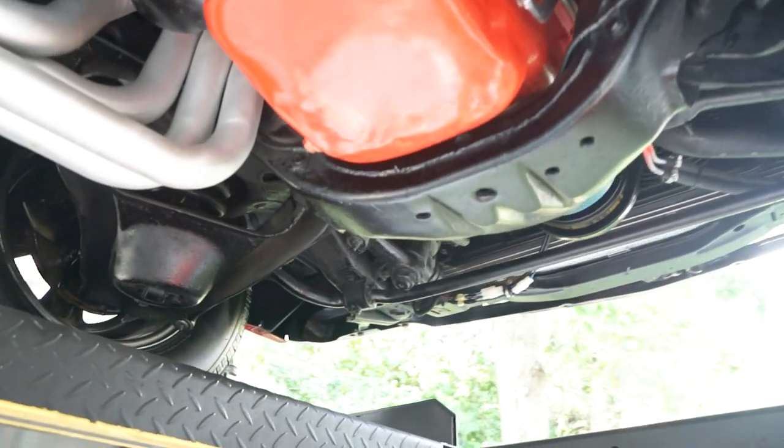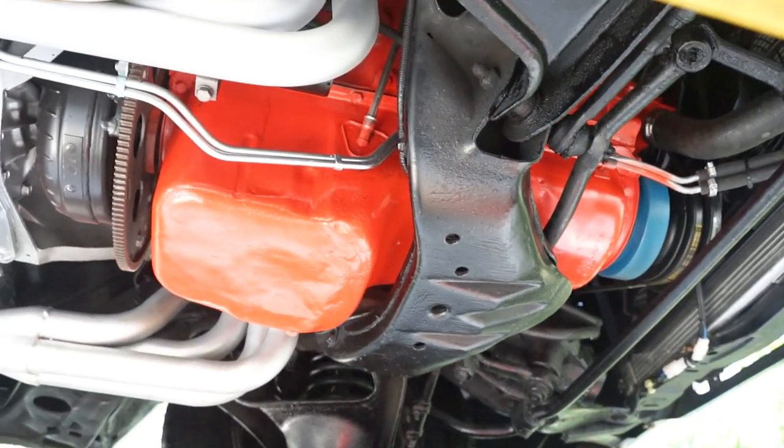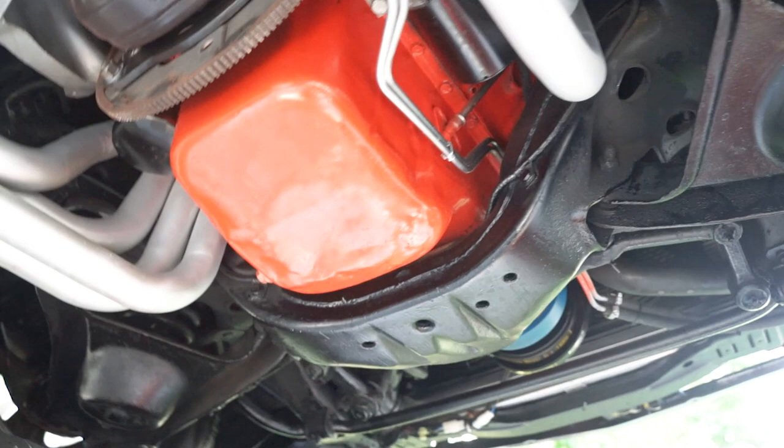Big oil pan in this 396. You got a cross member in your way, but take a look at the oil pan. It's nice and dry as of right now. Same thing with the tranny pan.